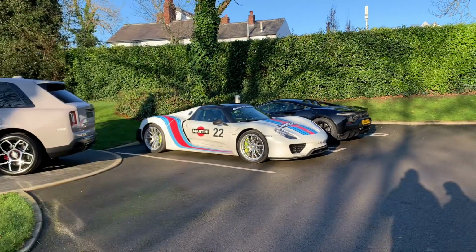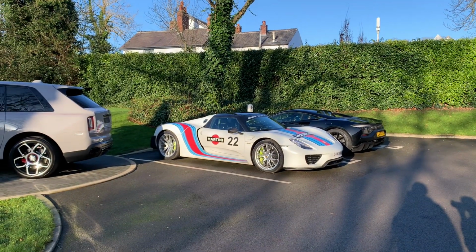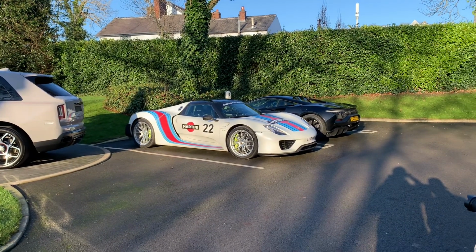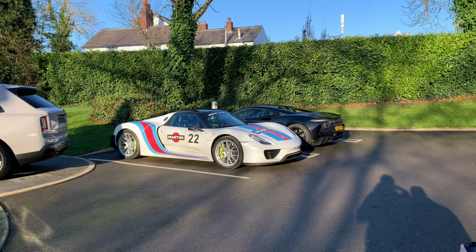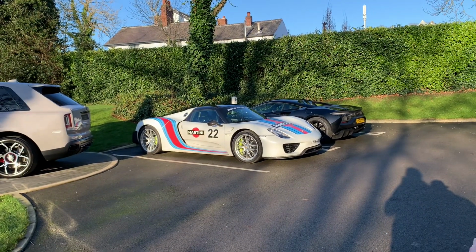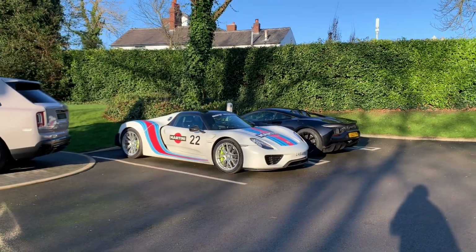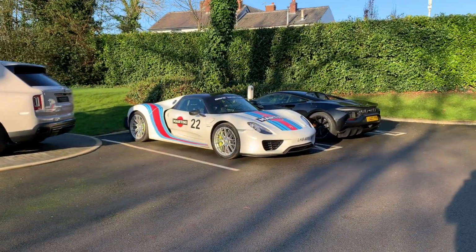Trying to think what else to say, really. Yeah, it's a 918 Spyder. What else is there to say? So I'm heading up to Alderley Edge in a bit. I'll only be there for a couple of hours because I've just been to that event. That video should already be out by now, but yeah, catch you guys when we find something else.